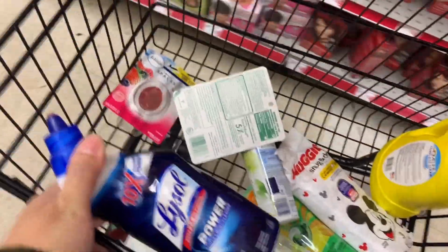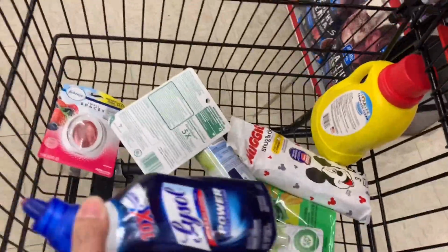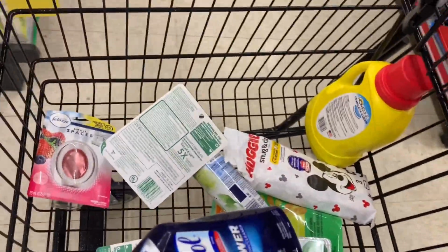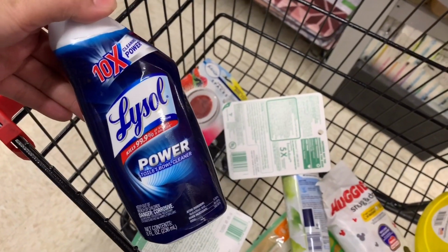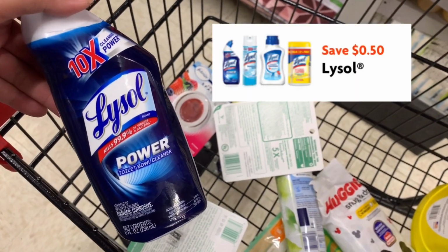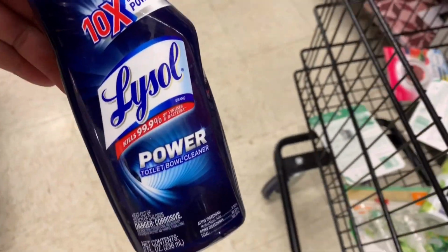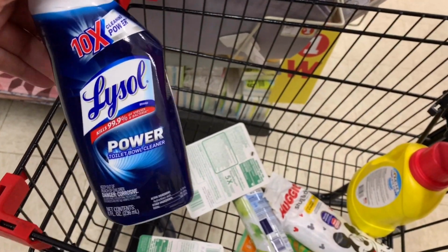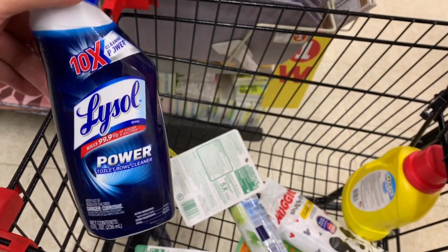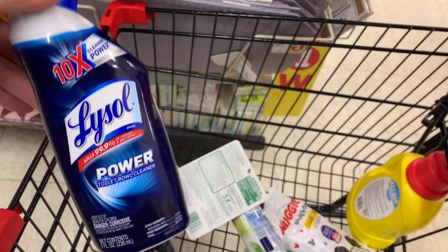So we need only 55 more cents to hit $27, because remember, we got that $2 Homeline digital. So I grabbed the Lysol for $1. We have a 50 cents digital. So these are normally either in the $1 aisle or the $1 baskets that be near the front. If you can't find it, just ask your sales associate. They can let you know. Most of the time, they do have it. So this is $1 using the 50 cents digital.